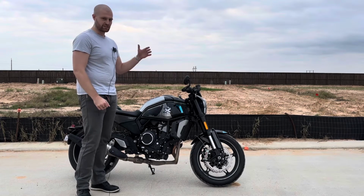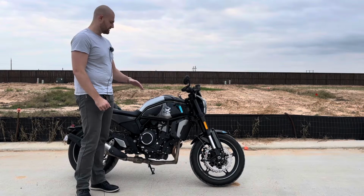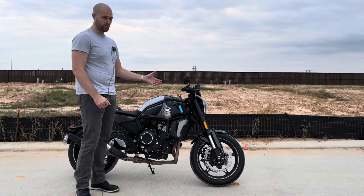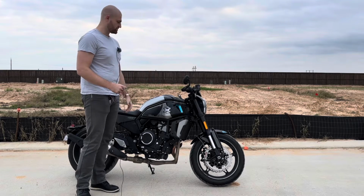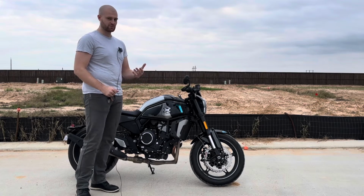Overall, this looks like it's going to be a fun bike to ride. Nothing that I don't really like except for the riding position. It looks like I'm leaning forward just a little bit more than I would prefer, so long distance riding might be a little bit uncomfortable.